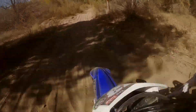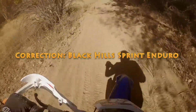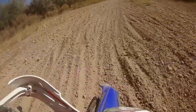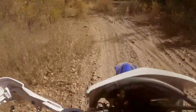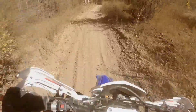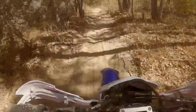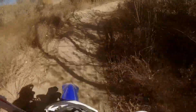Overall, this was, I would say, harder than the Penrose Sprint Enduro that I recorded a little earlier. It was definitely tighter, and I guess it could have been because I was a little bit more out of shape, but I definitely think this side was much tighter. And you'll see if you watch the other test A of this race, there was a lot more technical sections even in the quote-unquote faster test.